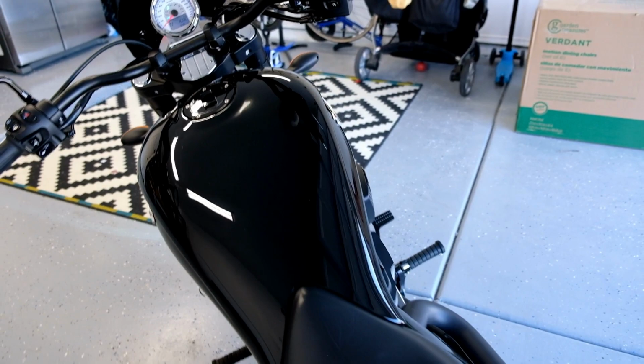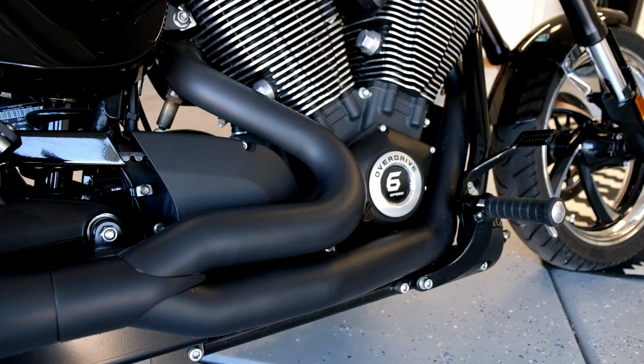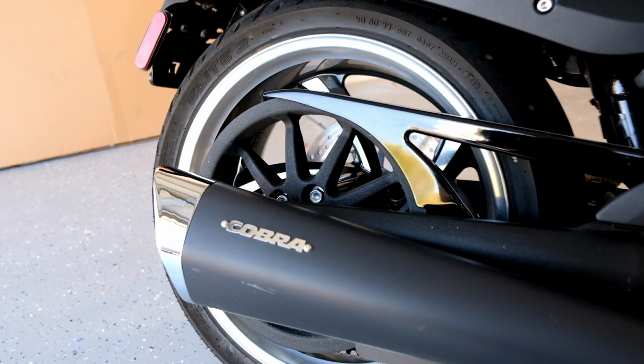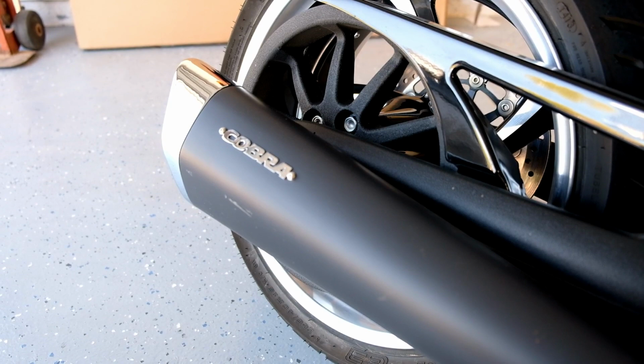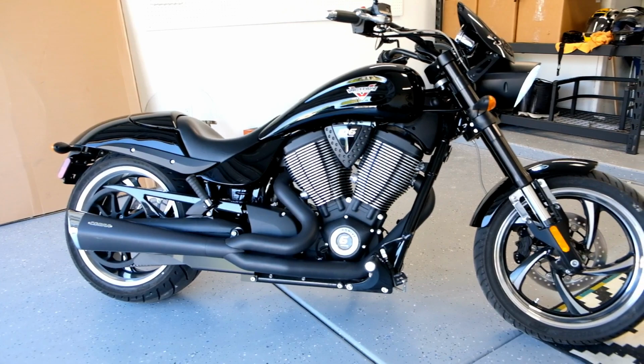All right, you guys, hopefully the audio quality is not horrible with the exhaust running. But again, we got the Cobra 2-into-1 exhaust. This is aftermarket. Still has the baffles in, so it's not overly obnoxious, but definitely louder than stock, and they'll hear you coming. Nice deep throaty sound. How my motorcycle should sound, am I right?